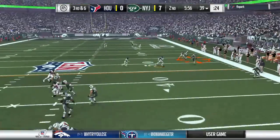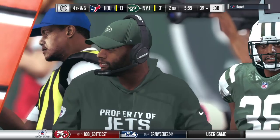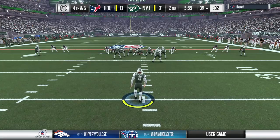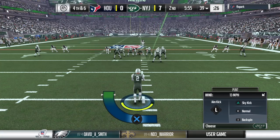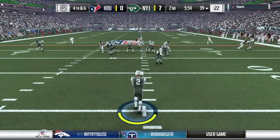He's got time. And he couldn't hang on to it through the contact. Incomplete. They got pressure there and only rushing 3. And there's a defensive coordinator right now who is celebrating not just getting home with 3 there, but realizing if that's the type of pressure he can get in the entire game, then his pass defense is going to be excellent. You're dropping 8. Where are you going to go with the football?